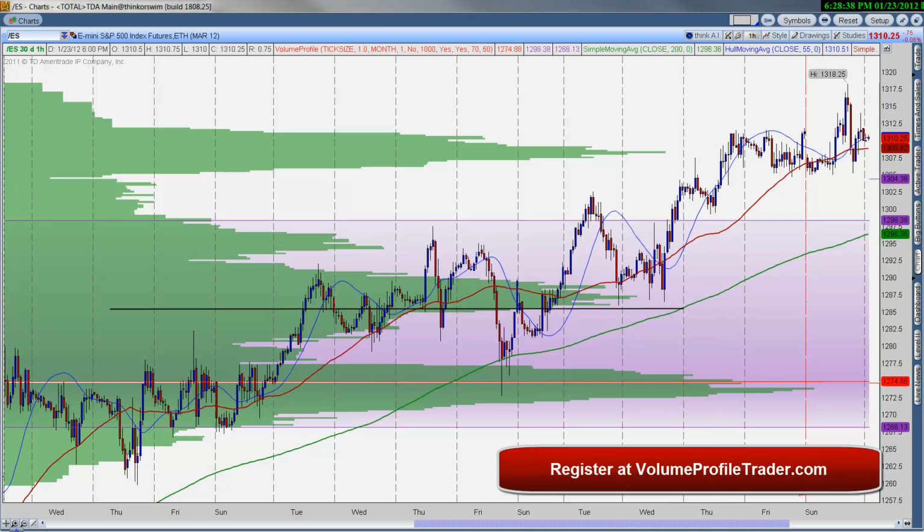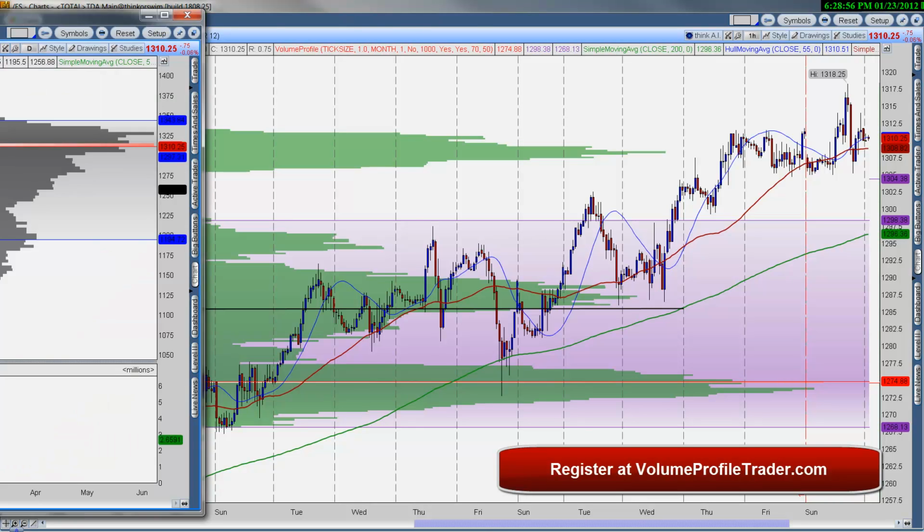So from this current perspective, the S&P looks extended, and that doesn't mean it can't go higher, but what it does mean is that the potential for some type of pullback becomes a more likely scenario.